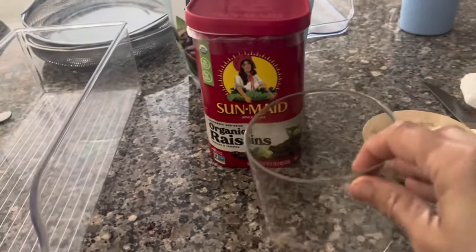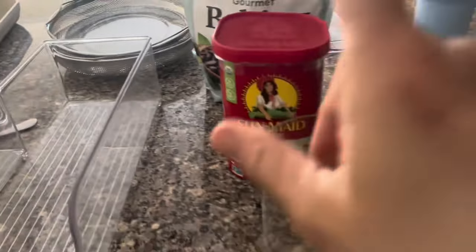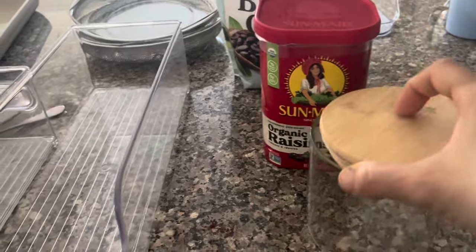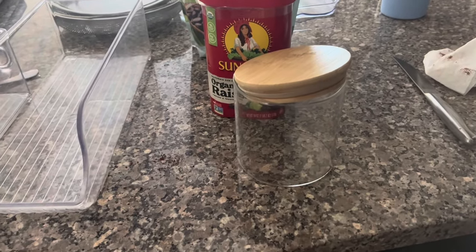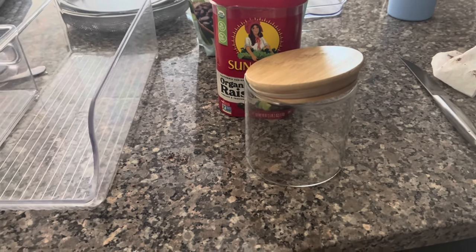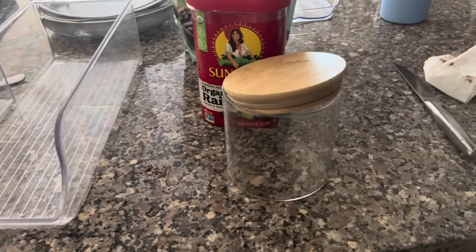I have these jars with these cute little wooden tops. So I'm going to take the raisins and put them in the cute little jar with the top. And then I'm going to actually visually see them in the container and put them where I like to have them, which is like on top of my salads or just snacking on them or whatever the case may be.